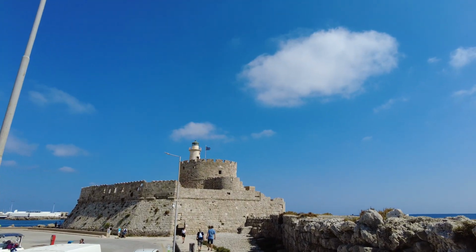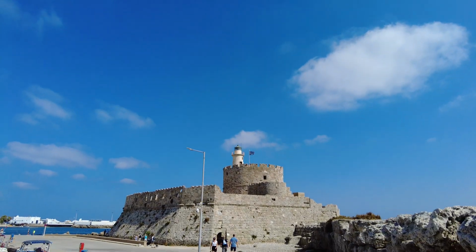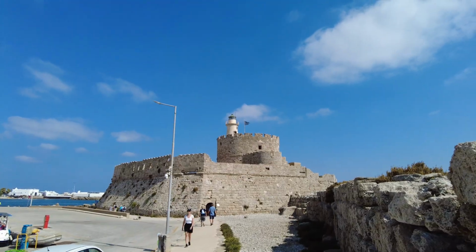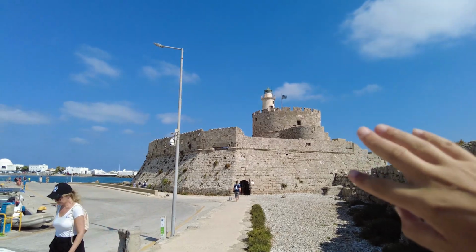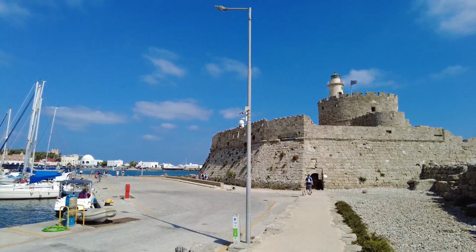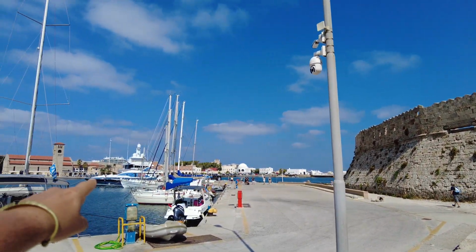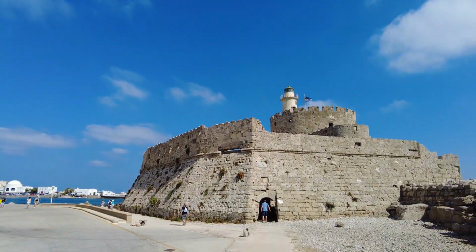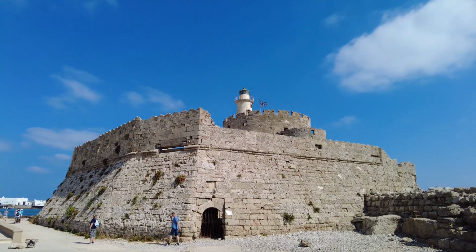So one rational explanation is that the statue was here, exactly like the Statue of Liberty. So basically this huge area, there was a pedestal and the statue was standing there, not split with one leg here and the other one over there. I'm going to show you where the other leg was. So the rational explanation is that the statue was just standing like the Statue of Liberty there.